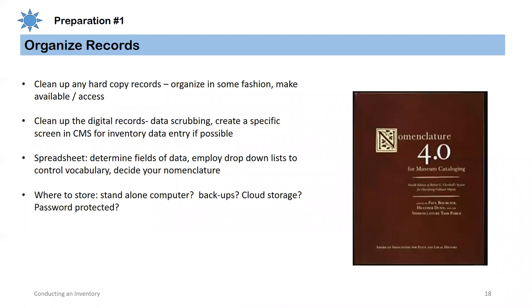So you need to get your records organized and make sure that the data is up to date. If you are using hard copy records, as in paper files, you'll want them to be organized in some fashion if they are not already, as in numerically or chronologically. So our bank of file cabinets holding our records were organized by catalog number, which correlated to the chronological date pattern. So you'll want the inventory staff to have access to these records as well.